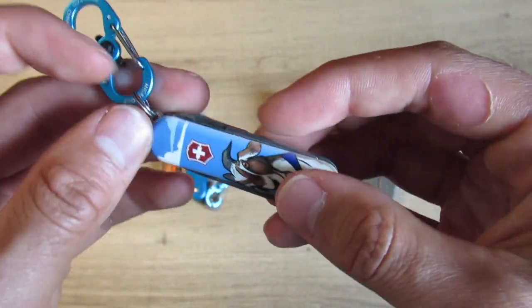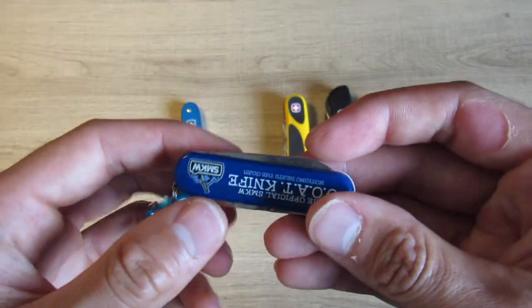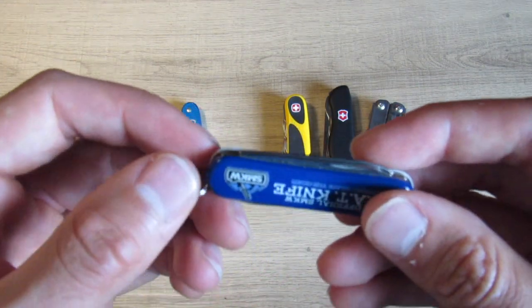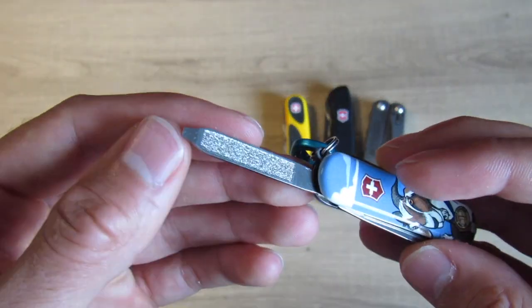And it's actually pretty useful. I've been carrying this guy a lot too. You can see I have the same clip method. And this one carries even easier than the Pioneer because it's so darn light. I don't even feel it there. But, you know, nail file, little mini screwdriver.